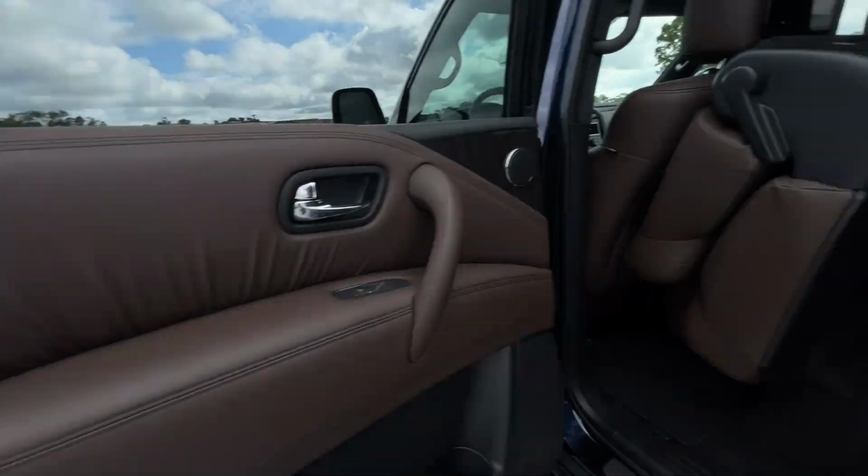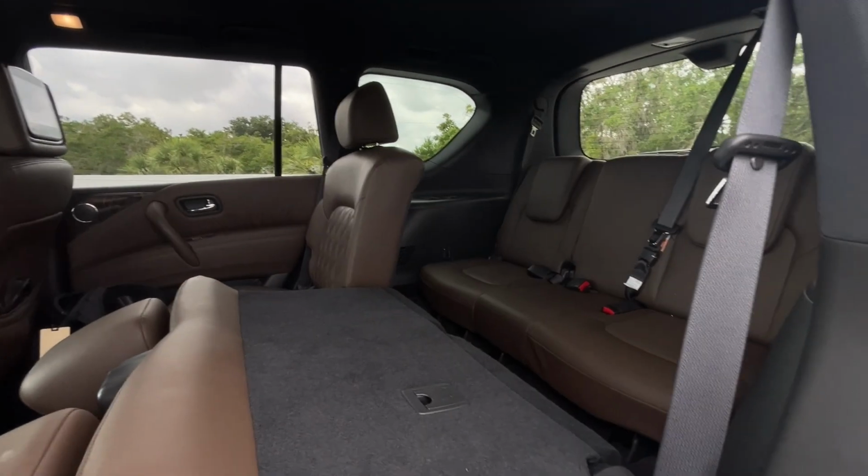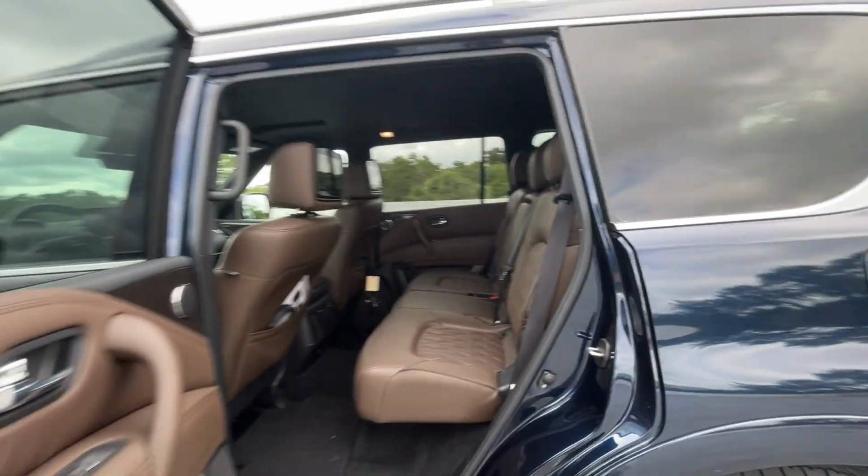Ugh. Let's go ahead and hop out. Not that easy to hop out. I think the captain's chairs are kind of a nice option, but because there's that island in the middle, it makes it a little bit difficult to get in and out, so I don't think I'd opt for that either.